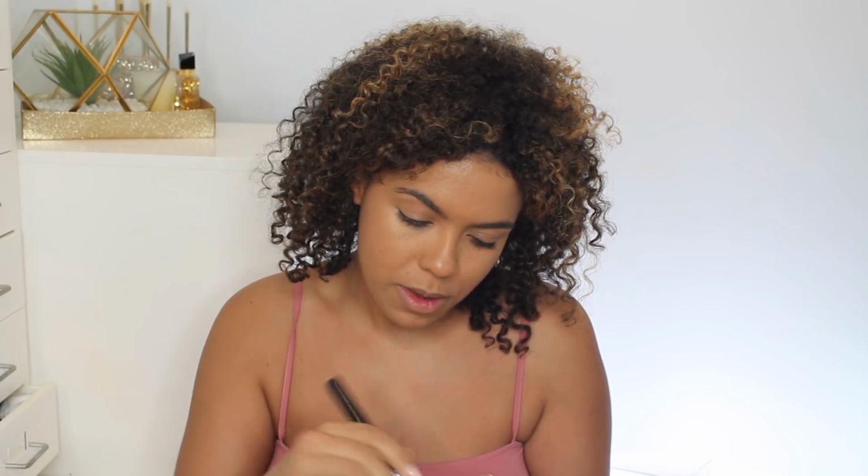Gotta do that. Using the Nude by Nature bronzer, available at Shoppers.